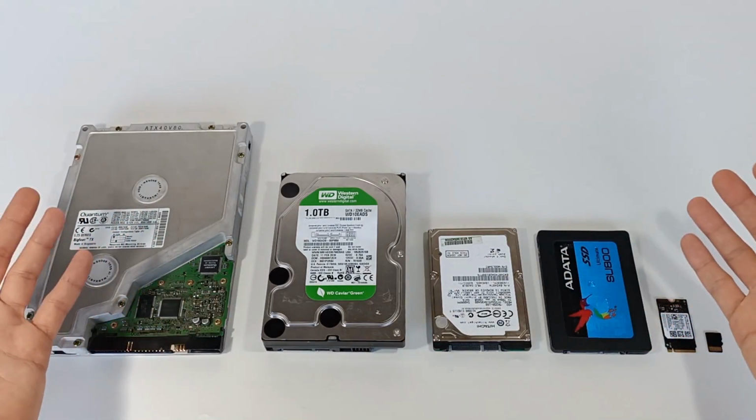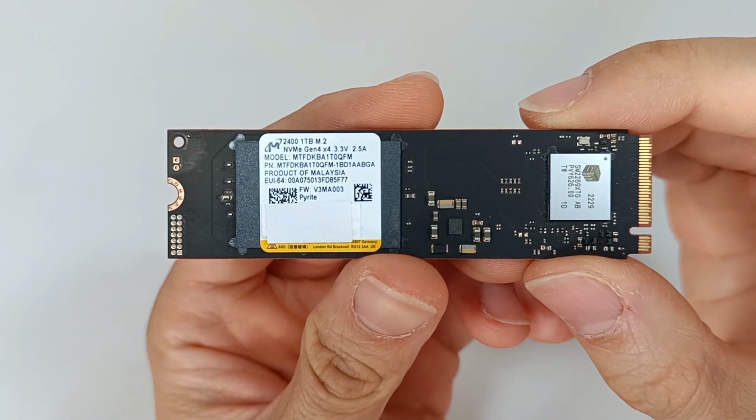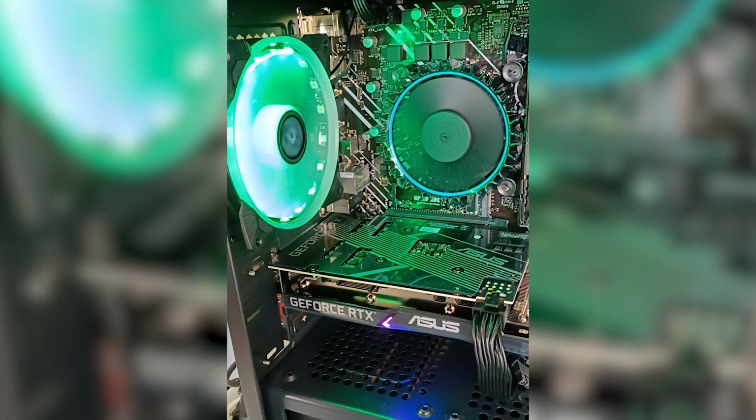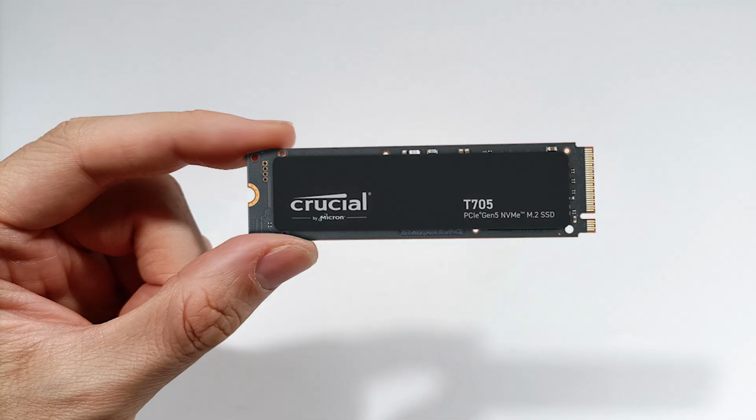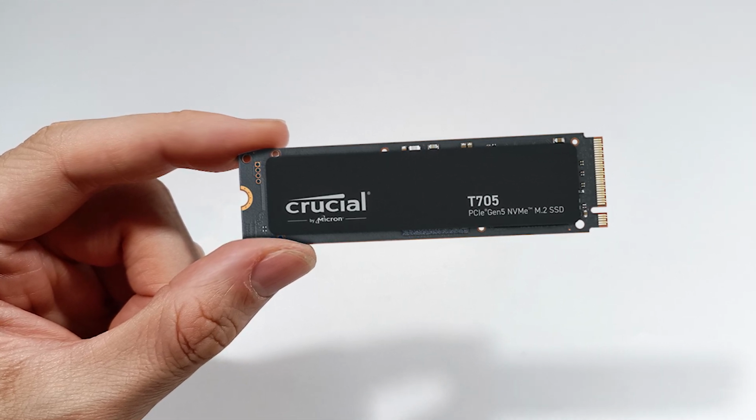I have shown several types of SSDs for computers, with various formats and storage capacities, to build a good computer. But today, we'll see the specifications of another NVMe SSD with lots of potential.